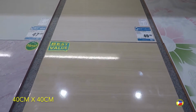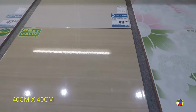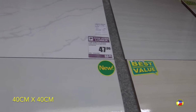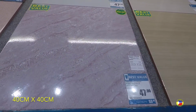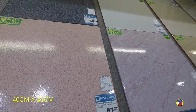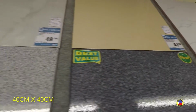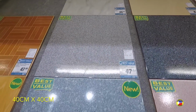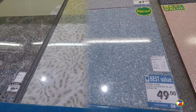49 pesos, 49 pesos. These are now the 40 by 40, which are shiny, or polished, but it's good for bedrooms. And you get the marble effect. You can get in purple, and you got the light pink one here, looks like granite. You got the 50 pesos dark black, and the yellow one there, 49 pesos. The dark light gray one and blue at 47 pesos. This one, the blue, is 49.